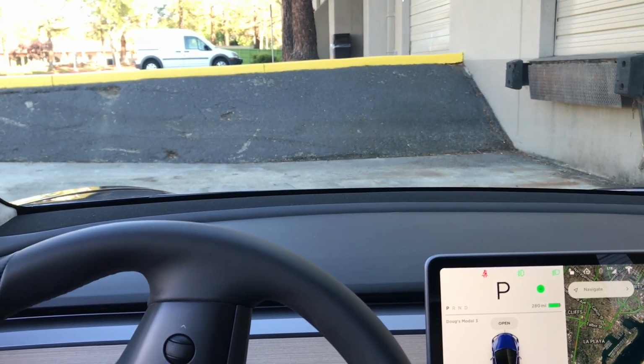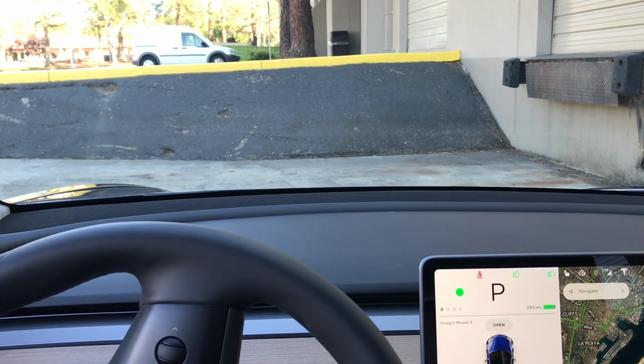Now, one of the things that people who have driven this car have talked about is the center screen obviously takes the place of even the gauge cluster. So when I look directly ahead of me, it doesn't show the speed that I'm going. I have to look over to the side. And I do find that a little bit disconcerting. I think that you'd get used to it.